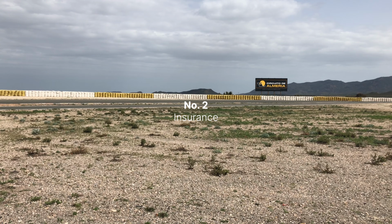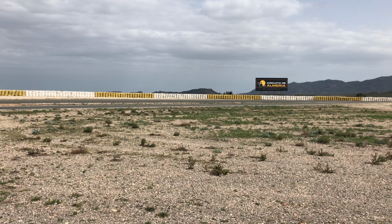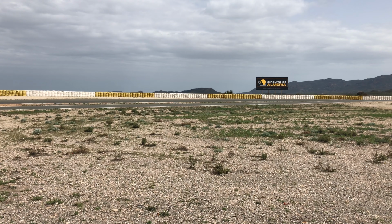Number 2, insurance. If something goes wrong, not all costs may be covered by your health insurance. For example, costs associated with an expensive repatriation to your home country. You can take out additional travel insurance for this, but these often have clauses that exclude riding on track.